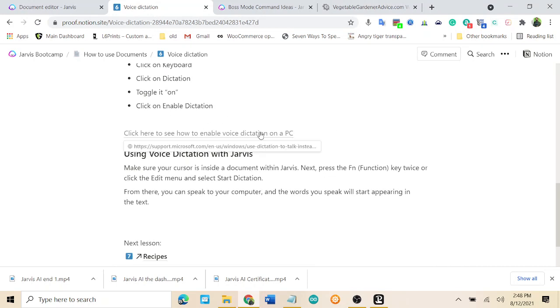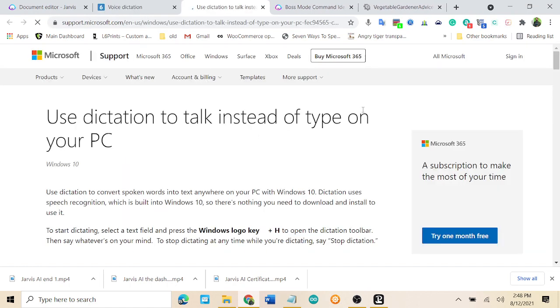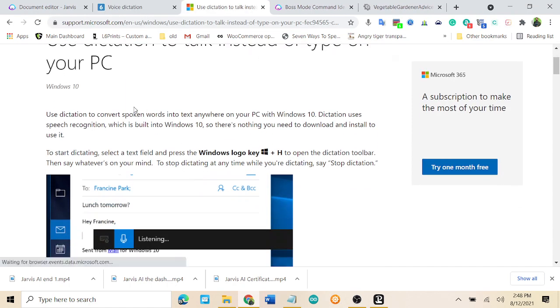How to enable voice dictation on a PC. So on a PC, here's what you're going to do. Select the text field and press the Windows logo key and H to open the dictation toolbar. And say whatever's on your mind. Stop dictation at any time while you're dictating. Say stop dictating.